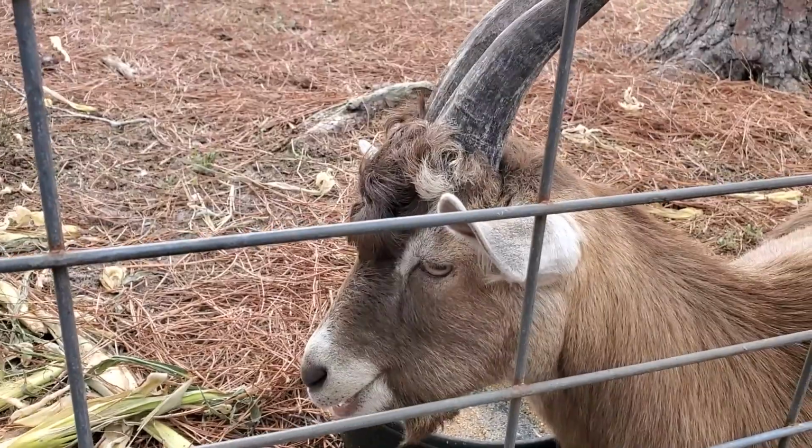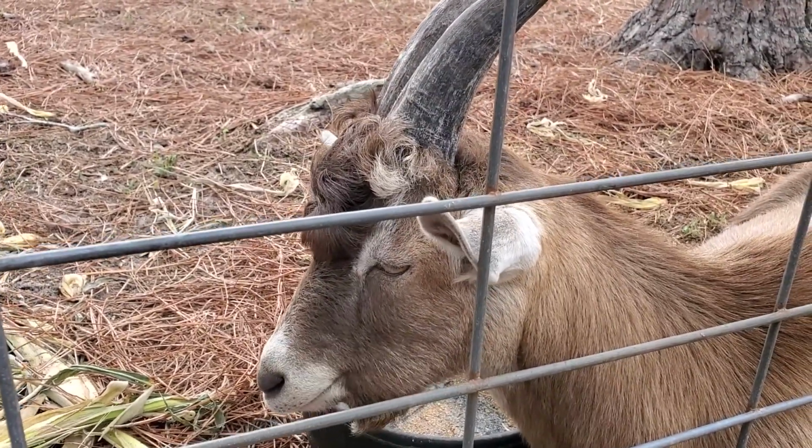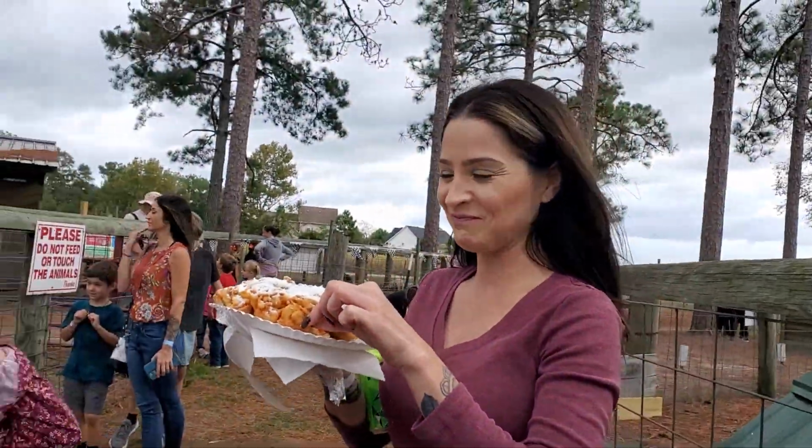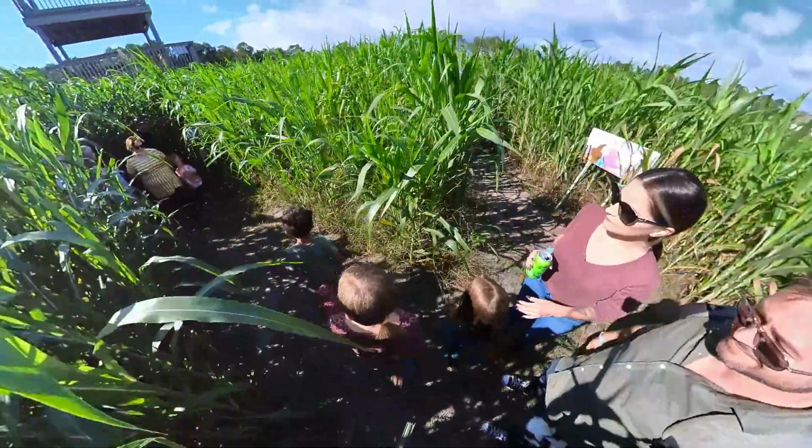Hey, Mr. Goat. Don't have much to say? All right. Well, say hello to your mother for me. Some quirky photo props, cornhole setup. They have peacocks, a jumping pillow, all around great stuff.